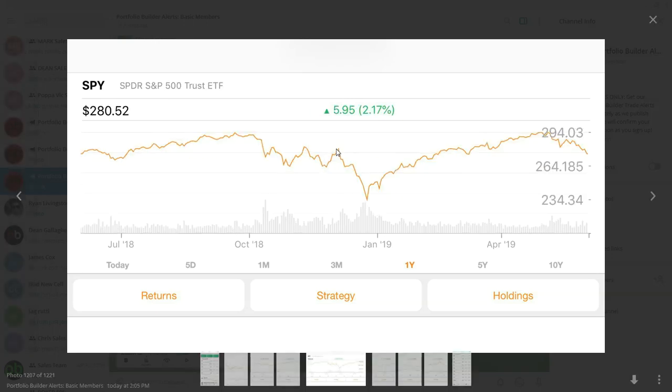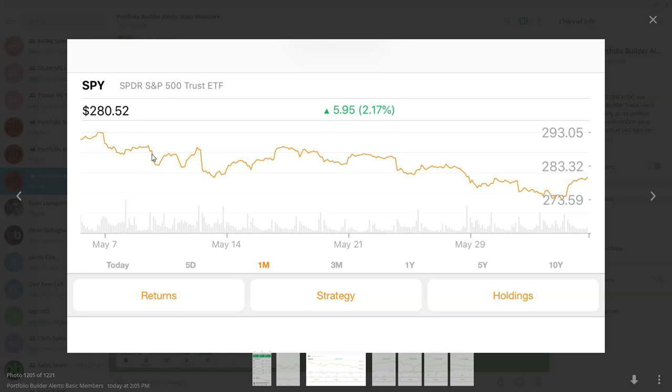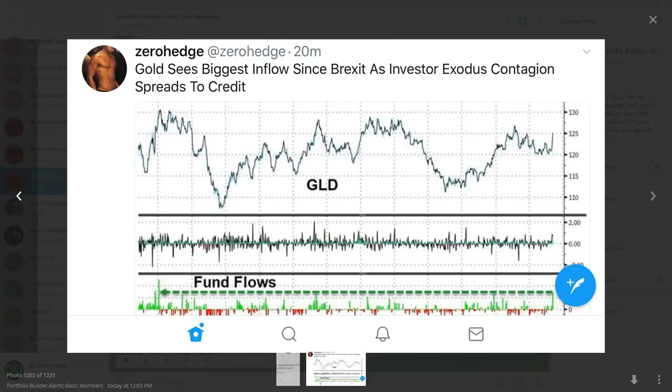Here's a one-year look at the SPY ETF. Basically just bouncing in between this range, going nowhere, which is one reason people really like our strategy. We do great when the market goes nowhere. Here's that 1 month view of the SPY. Got pretty scary there, and then this miracle rebound today.